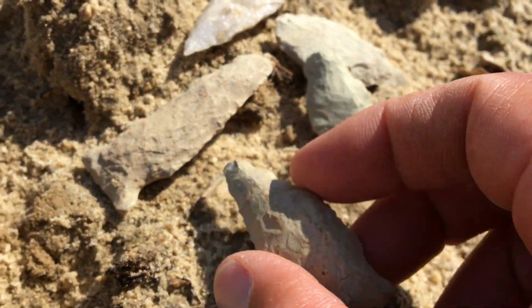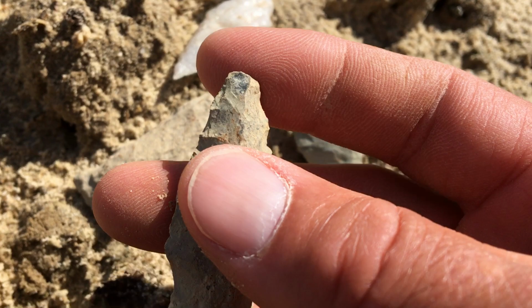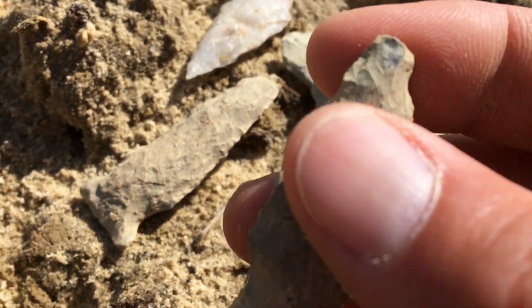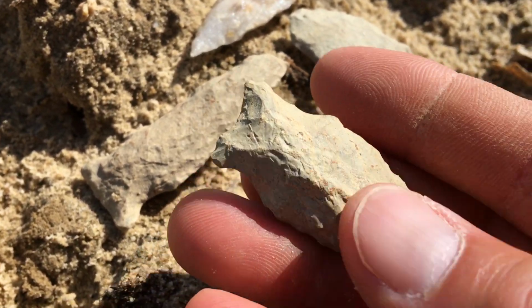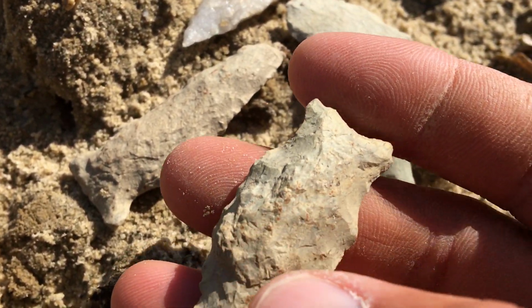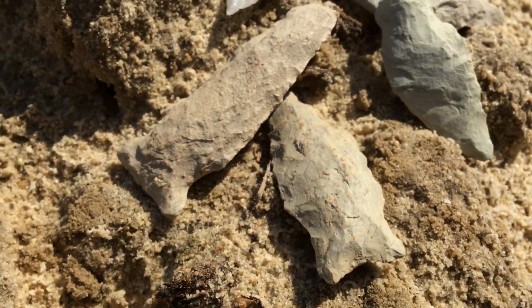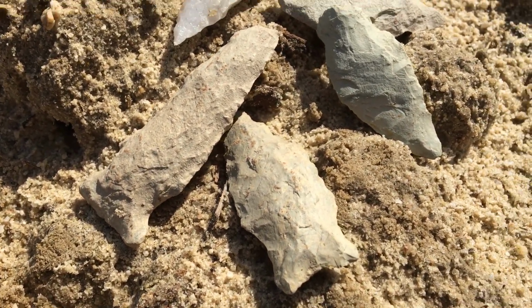And then there's a point here. Just a couple steps over I found it. It's got a little bit of an old break right there, and then just got dinged again. No biggie. This is a nice artifact. I mean, look at this. You're looking at Eastern North Carolina. I always like to say the best of Eastern North Carolina.